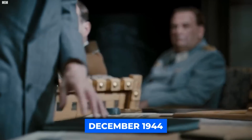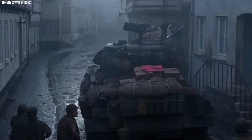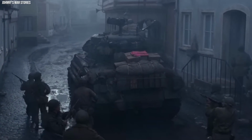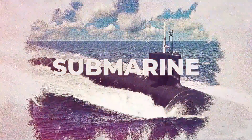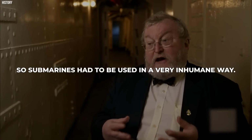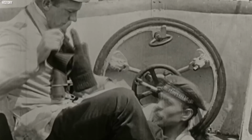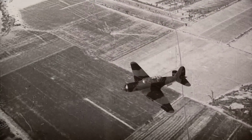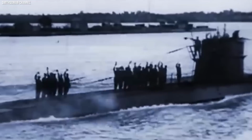raw materials for Japan. In December 1944, Germany initiated Operation Caesar, aiming to transport advanced technology and scarce resources to Japan. With conventional shipping routes blocked, large ocean submarines became the sole option for reaching Japan. So submarines had to be used in a very inhumane way. U-864 was tasked with delivering blueprints and components for modern jet fighters, alongside German-made jet engines. Additionally, the submarine carried several German and Japanese engineers and designers.